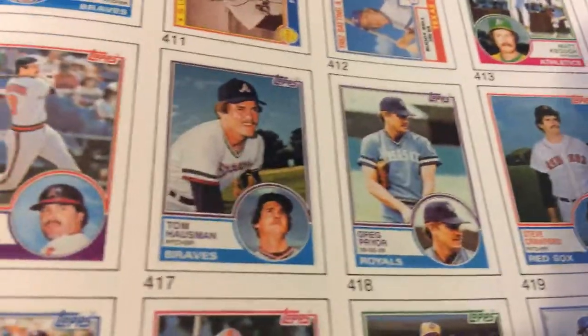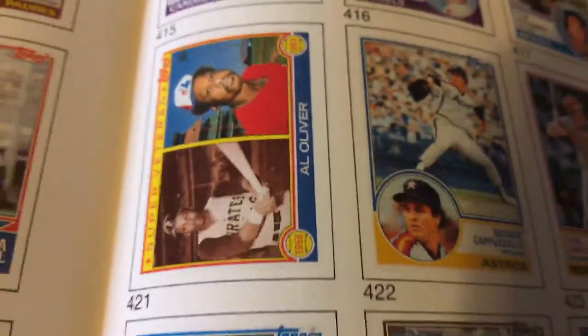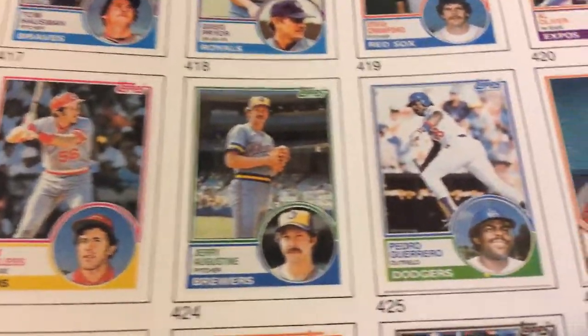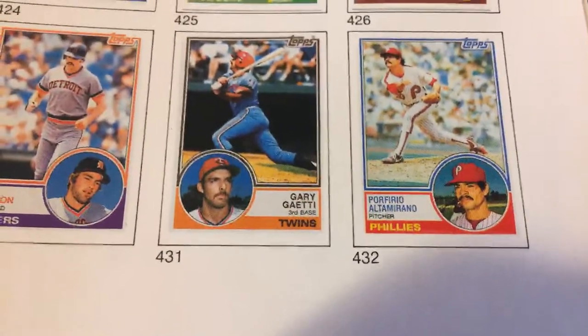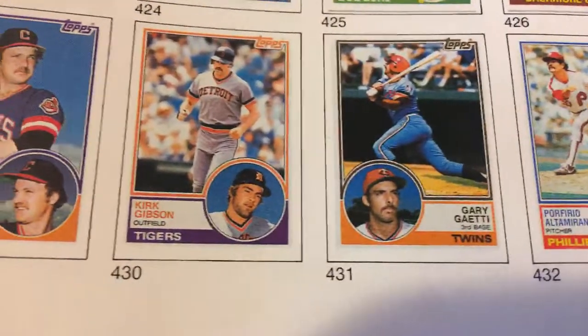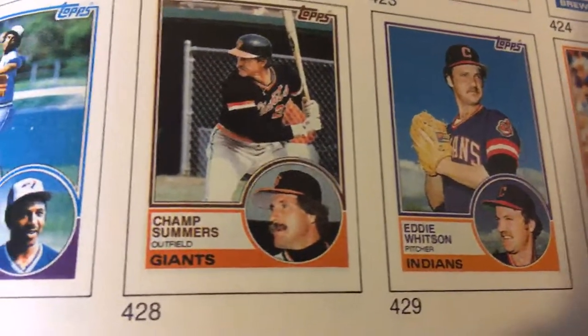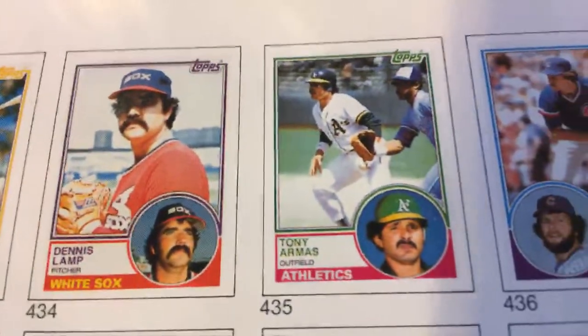Double checking the chat on the computer because it didn't look like it changed on my phone, but that's fine because nobody else has chatted recently. There we go. Al Oliver, his super veteran card there. Tom Lawless with the Reds. Pedro Guerrero with the Dodgers. Gary Gaeta with the Twins. Kirk Gibson with the Tigers. All right, Dennis Lamp with the White Sox.